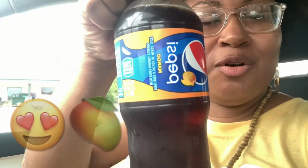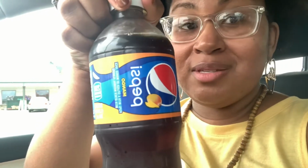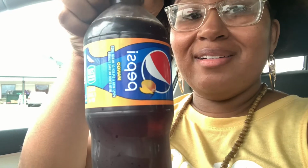So I also got this mango Pepsi. Look at that. My daughter mentioned this just last night. She was like, Mom, they have a new mango Pepsi, because you know I love all things mango. So yeah, this is gonna be interesting. I'm gonna taste it and see what it's like. That's good. I haven't had a Pepsi in I don't know when, but it's literally just mango and Pepsi mixed together, both flavors, but it's good. I love it.